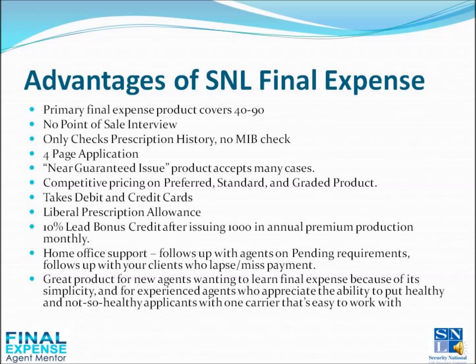The advantage to Security National is their pricing for those products is very strong, and they issue them, like I said, a very high percentage of the time. And compensation compared to a standard guaranteed issue carrier, Security National always typically has a higher percentage. Coupled with the bonus credit, which we'll talk about later, it's a really good proposition for the producing agent that wants to make sure they're working with a company that's going to reward them with a better commissionable rate.